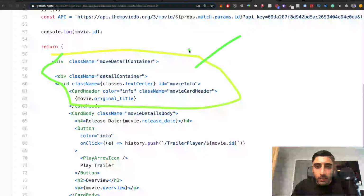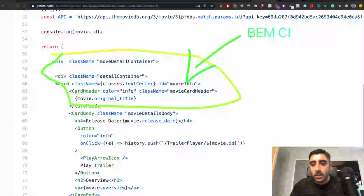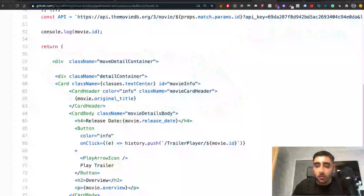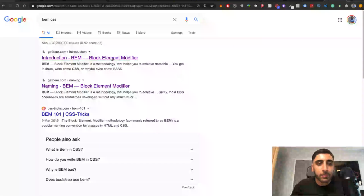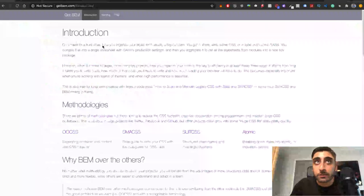So guys, if you want to get this nailed down and you want this to look clean as hell, then I would recommend everybody goes and learns the BEM class name convention. It's a convention that I recommend all of you go and learn. Basically what it is, BEM CSS. So let's go ahead and check out BEM. It stands for Block Element Modifier, right?